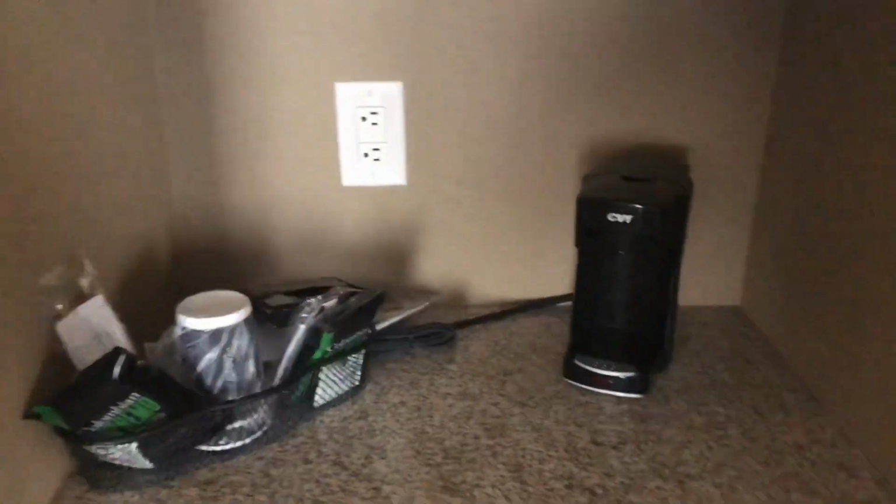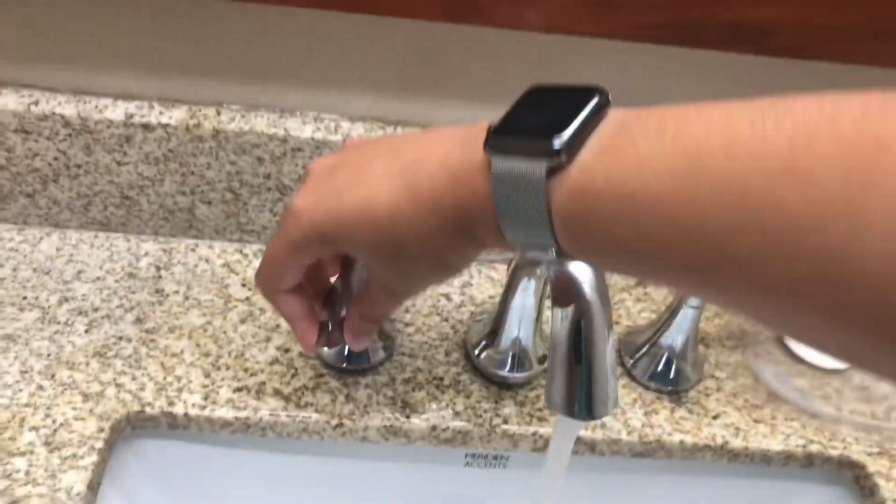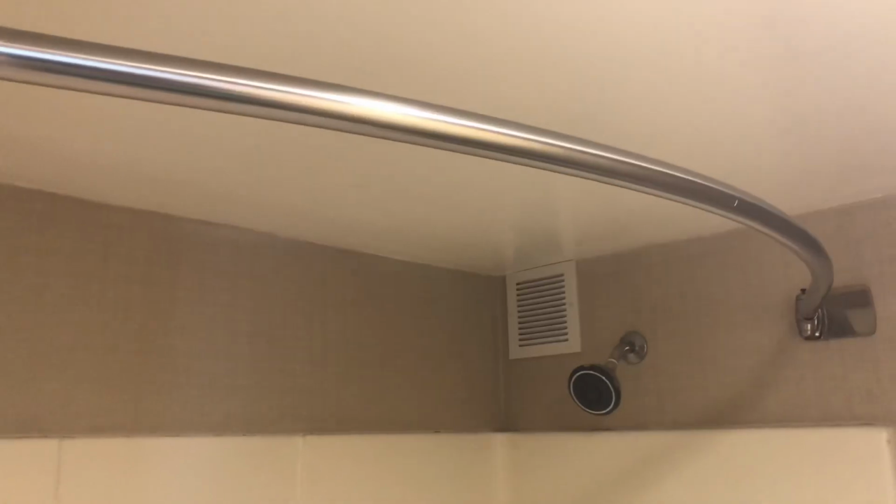Here we have a Whirlpool microwave oven, coffee, and a mini fridge. And here we have the sink area for the bathroom, hair dryer, and here we have the actual bathroom, which is actually pretty nice. You got your standard arch shower curtain, and check this out, a heat lamp. There's the toilet, shower.